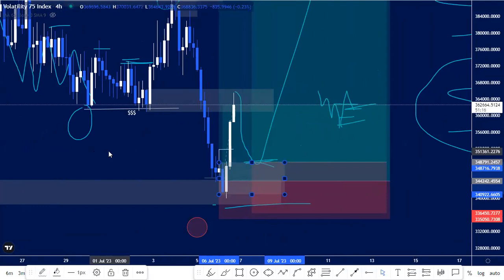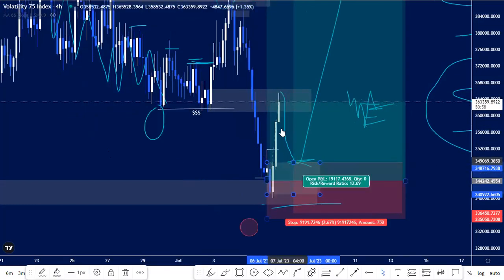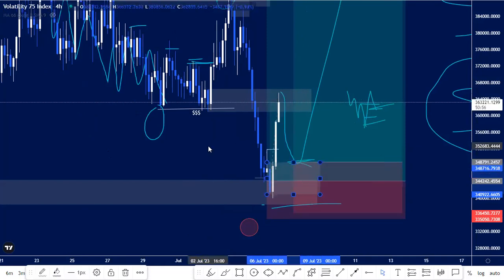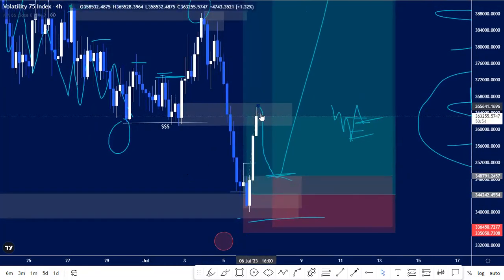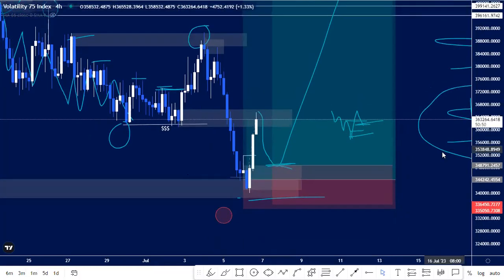Most of you, your knowledge of break and retest was only limited to trend lines, only limited to support and resistance, but it can go as far as the break and retest of demand zones, the break and retest of order blocks, the break and retest of even fair value gaps. So this will be a simple break and retest. But this is a possibility: the market coming back to retest this demand before a continuation to the upside.